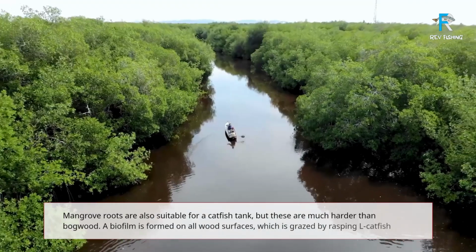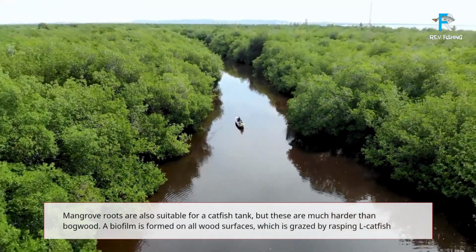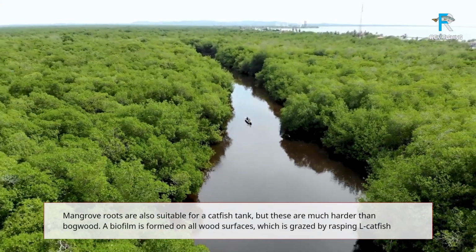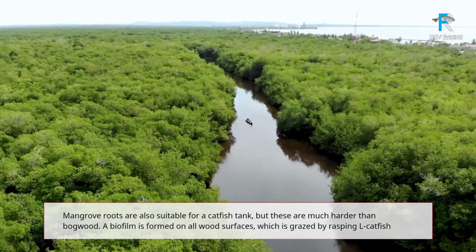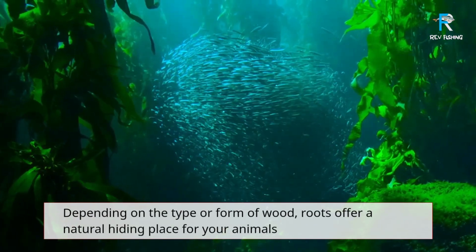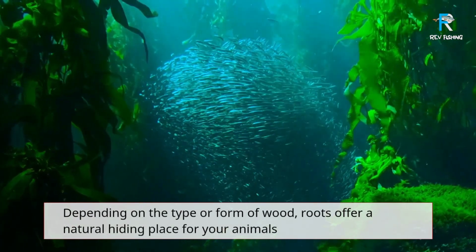Mangrove roots are also suitable for a catfish tank, but these are much harder than bogwood. A biofilm is formed on all wood surfaces, which is grazed by rasping L catfish. Depending on the type or form of wood, roots offer a natural hiding place for your animals.